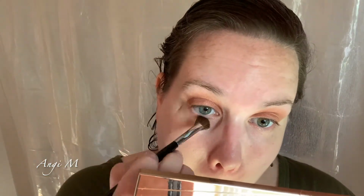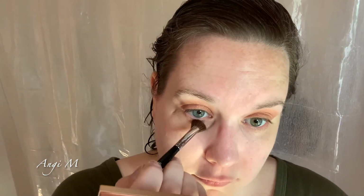Just taking this everywhere. And then what's left in the brush, I'm just gonna take underneath. I don't even care if the line's too big, screw it. I have been playing a lot more.